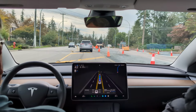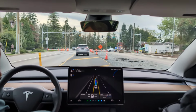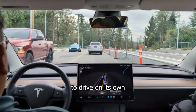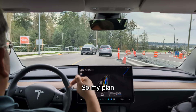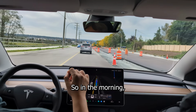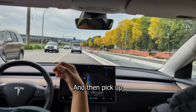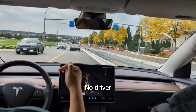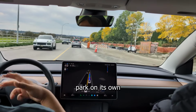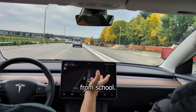So question, is it worth it to do FSD? I think it's worth it if you are commuting far away, and it's worth it if it's already able to drive on its own without anybody sitting here. So my plan when that happens is to use this car as a family robo taxi. In the morning it drives me to the office, I get out of the car, it goes back home on its own, no driver here, and then picks up my son, drives him to school, goes back home again, and then picks up my wife. She wants to go thrifting, it drives her, parks on its own and waits there, and then drives her back home, picks me up from the office, picks my son up from school. Then it's totally worth it.